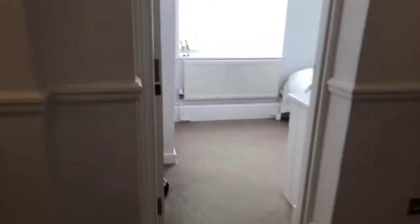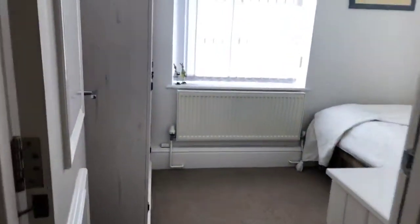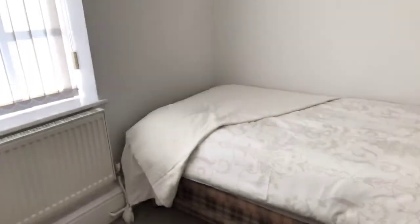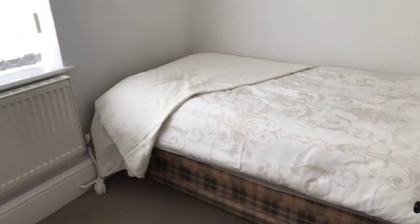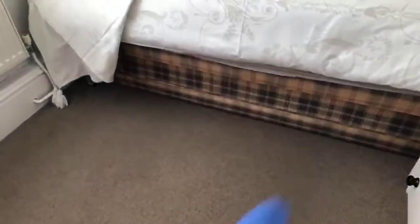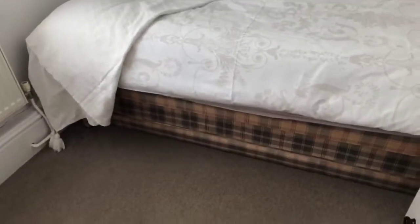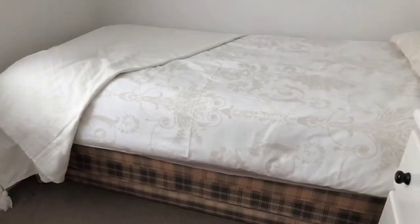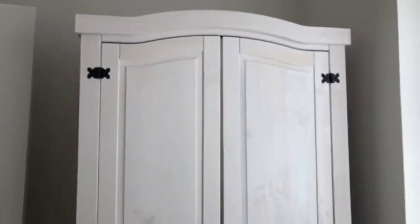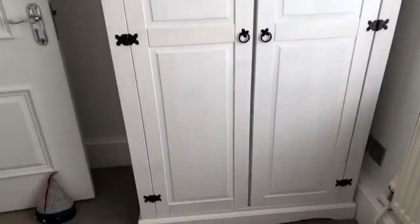The other side of the hallway is one of the bedrooms. Okay, so it's a single bed, but the landlord has advised me you can actually pull this out to sleep two. So handy to have. There's also some wardrobe space.